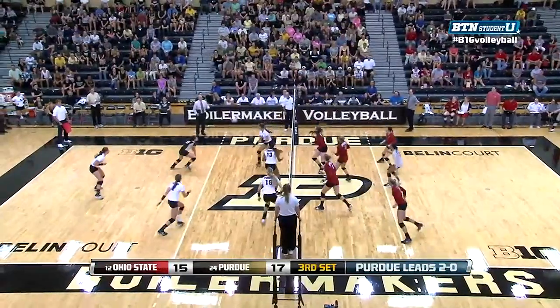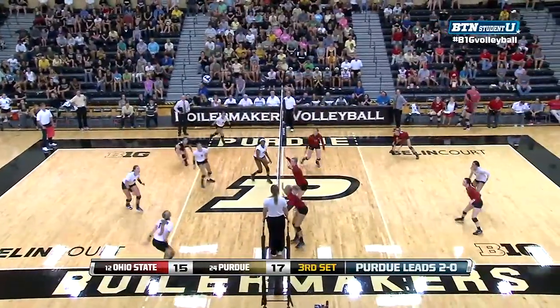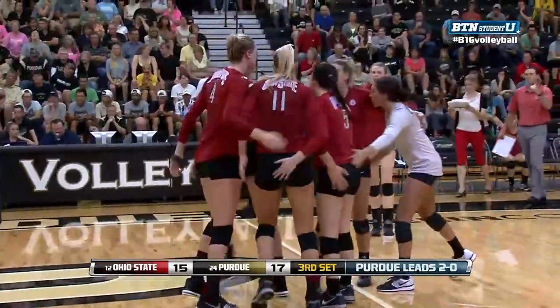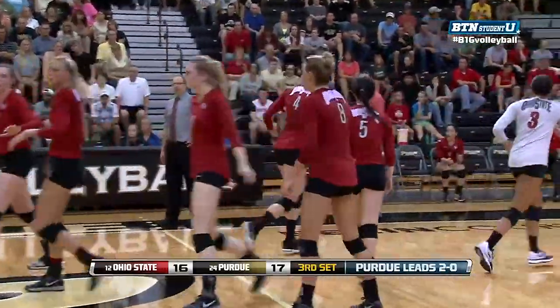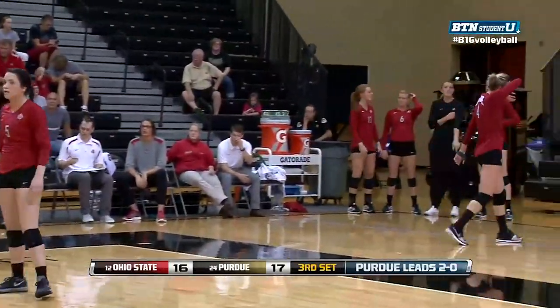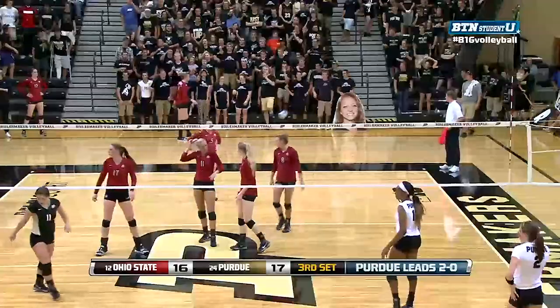Block from Purdue there, dug up by Ohio State. Back set to Drews. Haven't seen her in a while, but Ohio State there. Cassitz getting her action again. Able to get her hands over the net. Second block in this rotation for her. She goes back to serve.